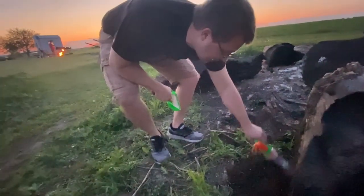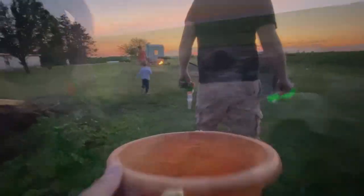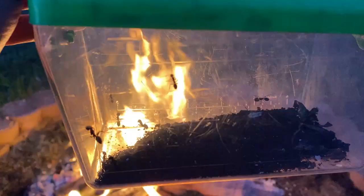There's so much stuff in there moving around. Hey, ready? I'm going to dump more in. Then let's go look at them. There's so many! Wow! There's so many bugs! Let's go look at them. Let's go back higher, look at them. Oh, they're all trying to crawl out. Look at all those bugs. It's a lot of ants.